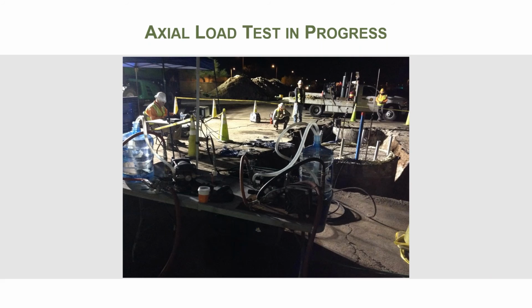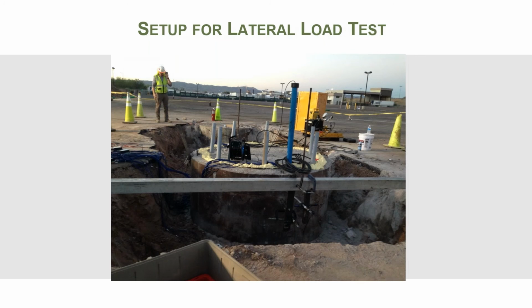There's the axial load test in progress. Water supplied to the load cells up in the foreground. AFT is taking readings on a laptop computer with the instrumentation to the background on the right. There's a setup for the lateral load test. We've got the aluminum reference beam in the foreground.